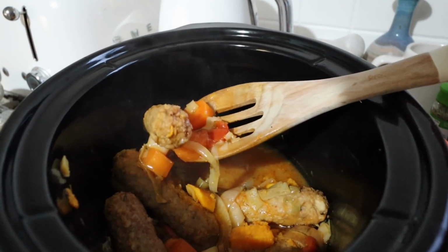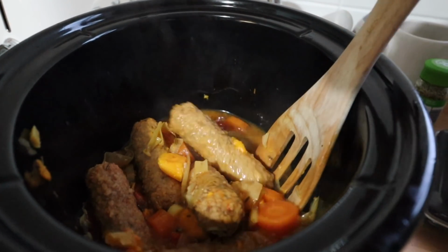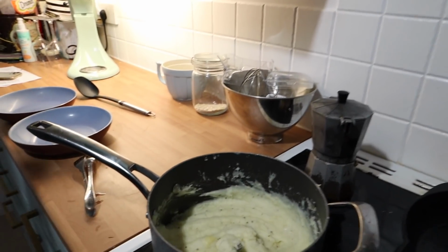So, I mean, the sausages do look a little bit weird, but I think that's just how they look. They do look like Aldi's version of Linda McCartney's. They do. They've got that rustic, kind of bobbly texture.